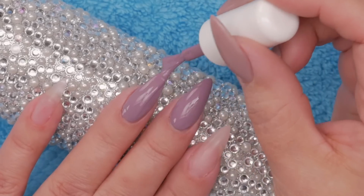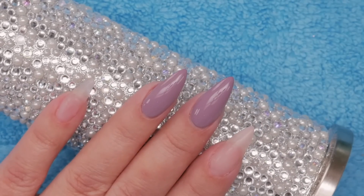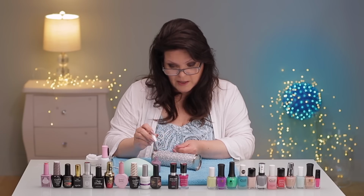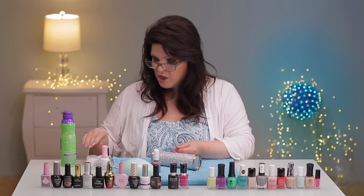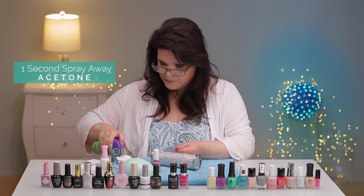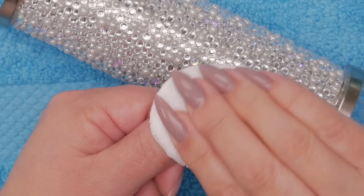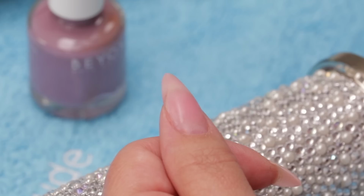So I'm just putting the second coat on right now. Look how beautiful and effortless that is. I'm just going to put it on my thumb. The one great thing about polish as well, and I'll just show you really quickly, is if you don't like the color, you can change it extremely easily. You just get yourself some acetone or nail polish remover with a little bit of acetone in it, and look how clean and fast it wipes away. So you could change the color every day if you like.